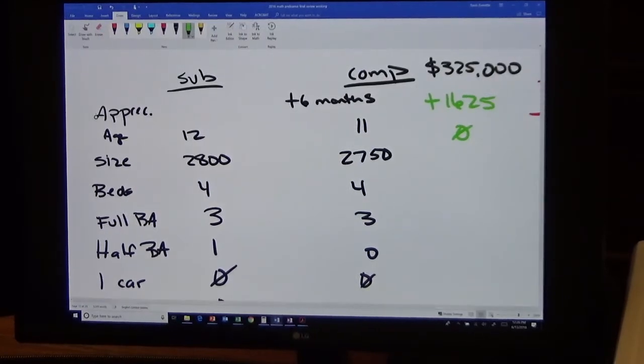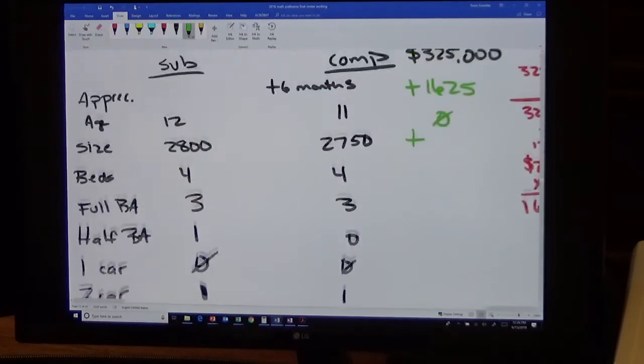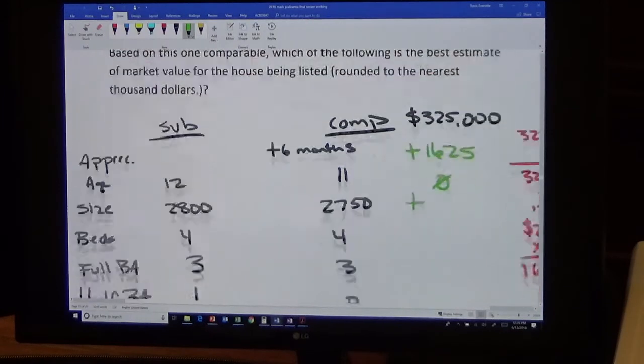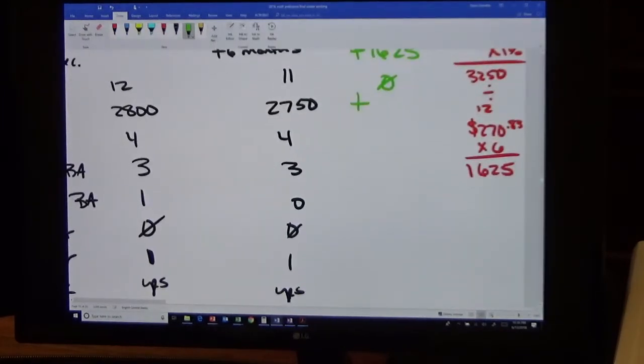Size. The subject's 2,800 square feet, the comp is 2,750, so the comp is worse, which means we need to bring the level of the comp up, and in this case we need to bring it up by 50 square feet. And what they told us is that square footage is worth $115 a square foot. So our adjustment number is going to look like 50 times 115. And 50 times 115 is 5,750. So that's going to be plus $5,750 for our square footage adjustment.